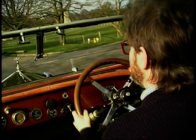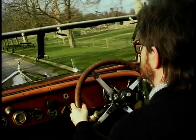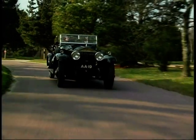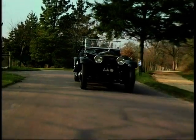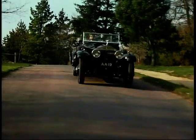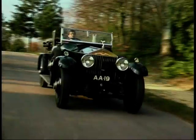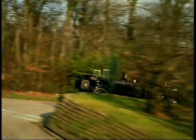Progress up the Chestnut Avenue at Beaulieu is almost regal, and its smooth, torquey engine is a joy to pilot. However, all good things and drives come to an end, and this car belongs in the cosseting environment of the museum.